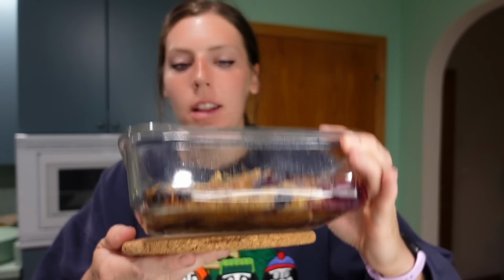Okay, my berry oatmeal bake is done. I ended up baking it a little bit longer because I kind of wanted it to start getting brown on the bottom, which it did, and it ended up being in the oven about 35 minutes or so. But this is 0 points on WeightWatchers.